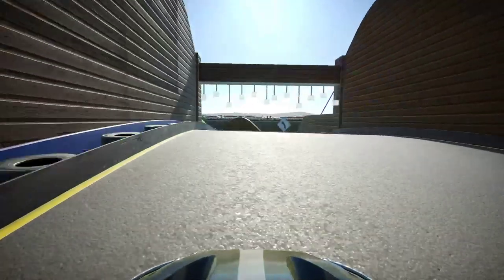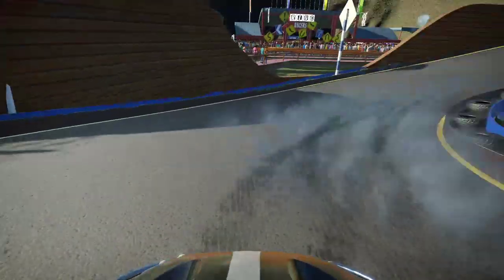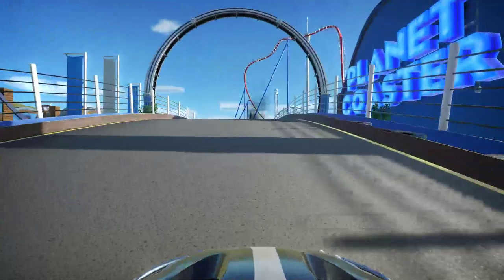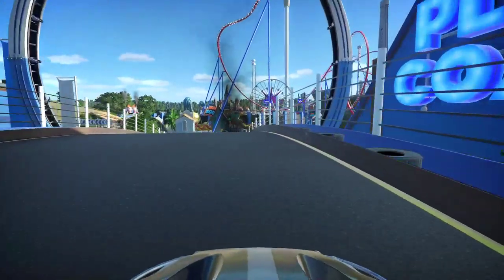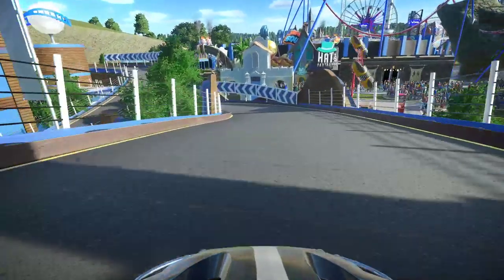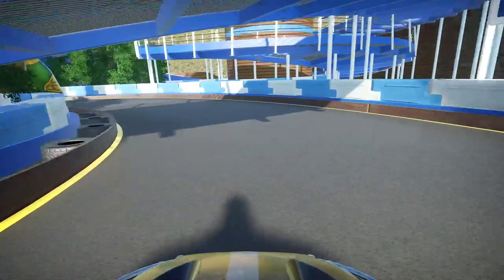This is definitely a different game for us, I'll tell you that much. I was just doing a patrol like an hour ago. Just wrecked out. I was doing a patrol like an hour ago, and now I'm in here doing a roller coaster park.